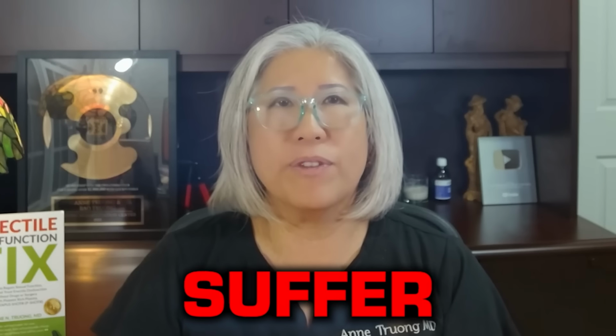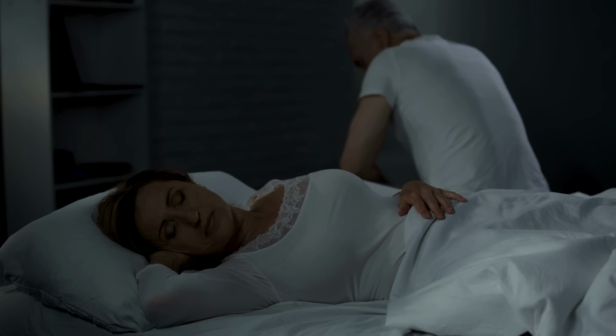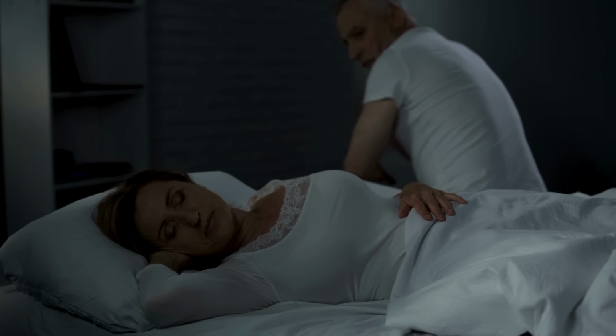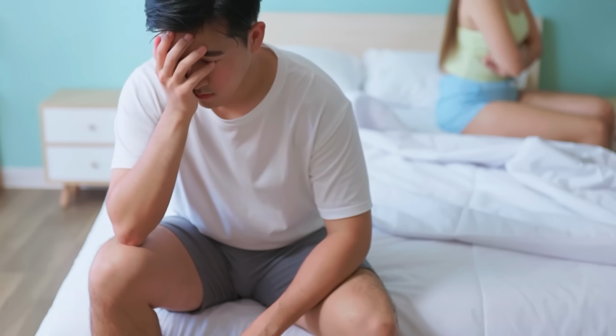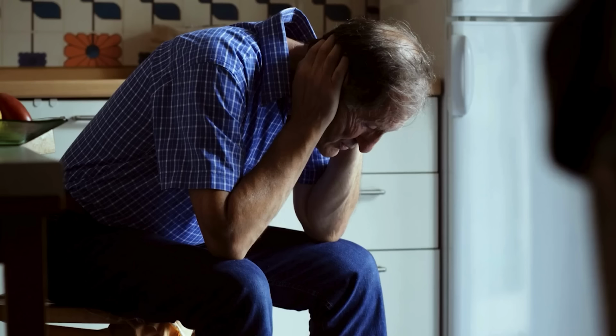Okay, modern men, you are not alone and you don't have to suffer anymore. ED can feel isolating, frustrating, and even defeating. The endless guessing, the quiet shame, the weight of not feeling like yourself is exhausting. But here's the truth. You are not broken. You are not alone. You don't have to figure this out alone anymore.